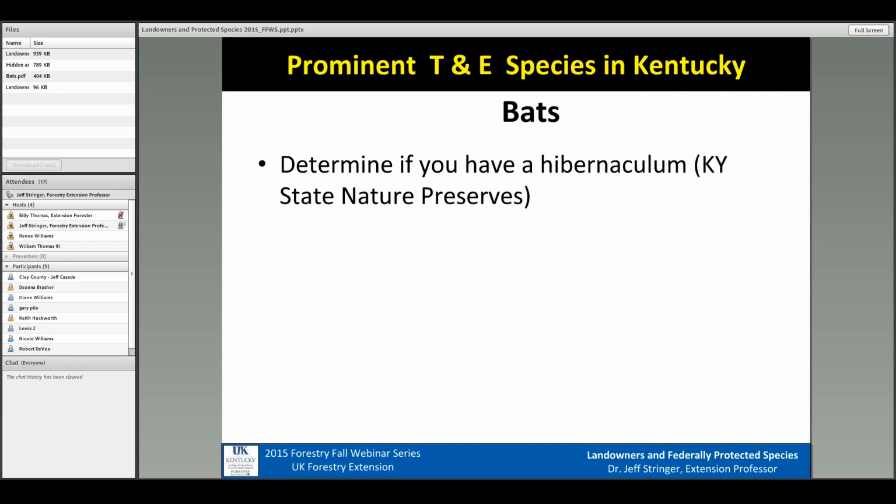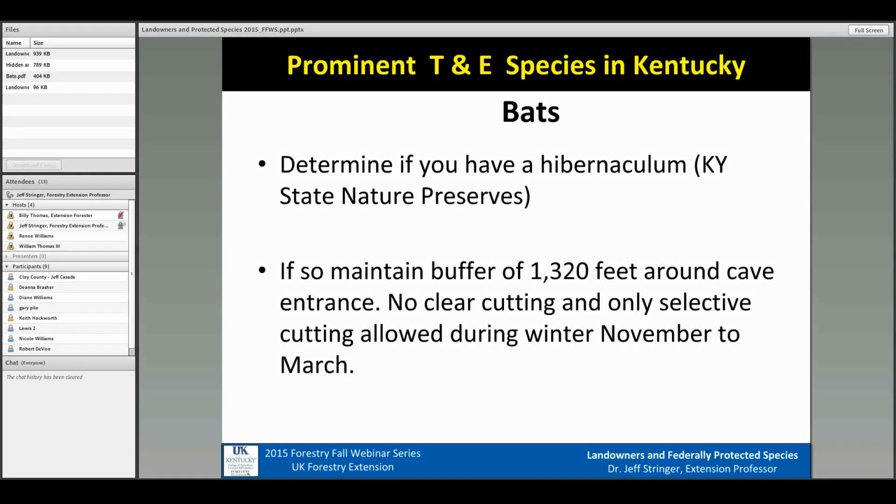You can determine if you've got one of these hibernaculums on your property, and you may know that right now, a cave that harbors them, but you can contact the state nature preserves. They've got a listing of it. Now, if you've got one, then you have to maintain a buffer, and this is for the northern long-eared, but you have to maintain a buffer of 1,320 feet around the cave entrance. So you can't clear cut that. You can't clear cut all the trees off there because that's where they're swarming and feeding, that's where they're going to congregate in the fall. And so no clear cutting, a small amount of selective cutting and that kind of thing can be done. And that needs to be done from November to March because that's when they're in the caves and you don't have to worry about taking any of them during that period of time.